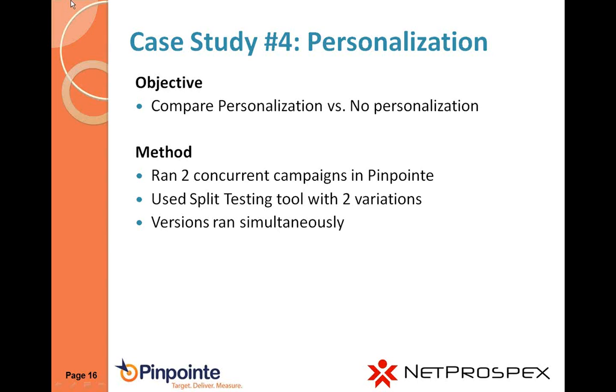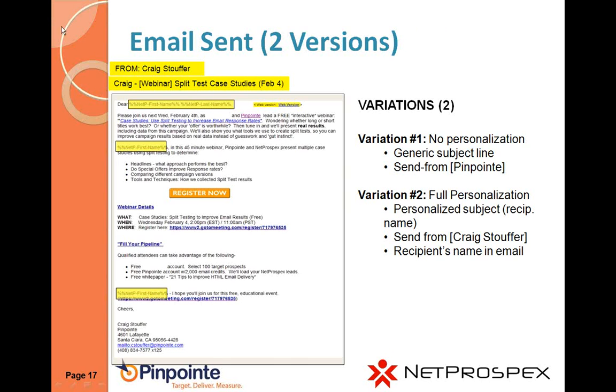I touched on this a little bit earlier, but we took personalization, and for the purposes of making a quick and simple presentation today, we came up with two very simple examples at opposite ends of the spectrum. We ran two concurrent campaigns, used a split testing tool, and ran these variations simultaneously. The first version is no personalization. The send-from was info@pinpointe.com, and I think it was Pinpointe Webinars or Pinpointe. There's no personalization in the subject line, and none throughout the email. It didn't say Dear John or Hi Joe or whatever. There was no use of anything custom within the email.